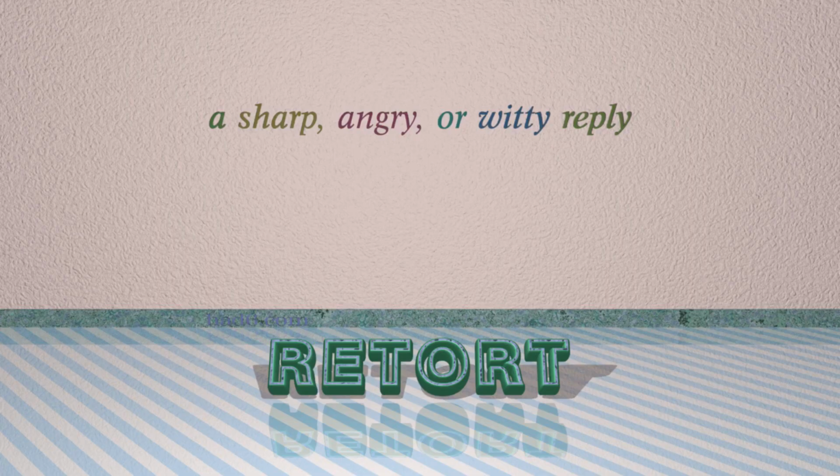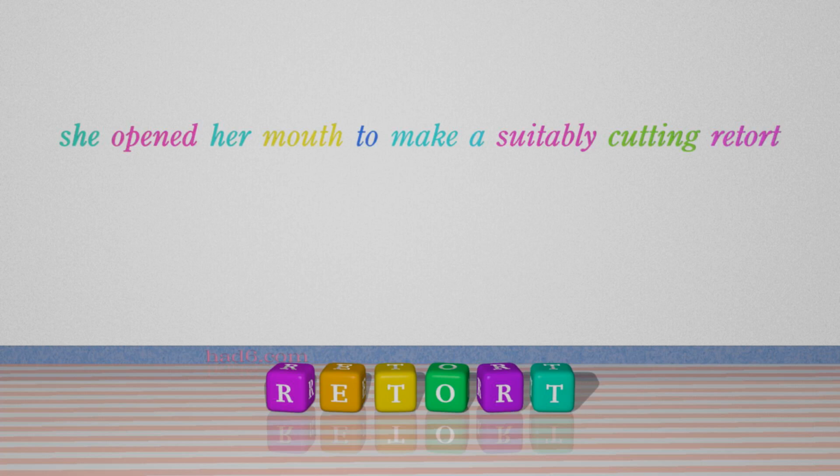Number 5. Retort. Which means a sharp, angry, or witty reply. Retort. For example, she opened her mouth to make a suitably cutting retort.